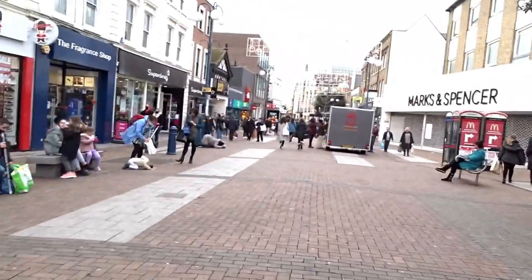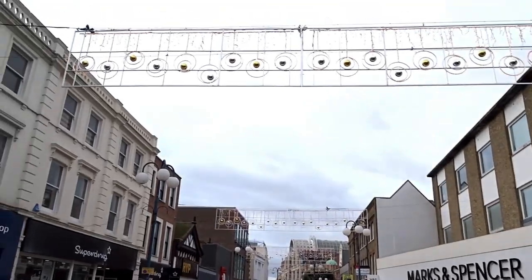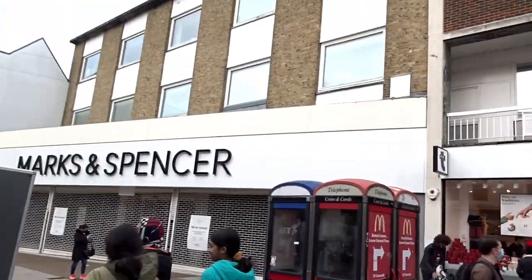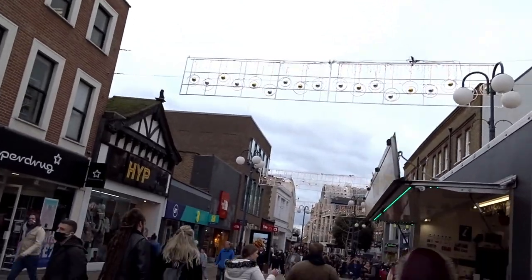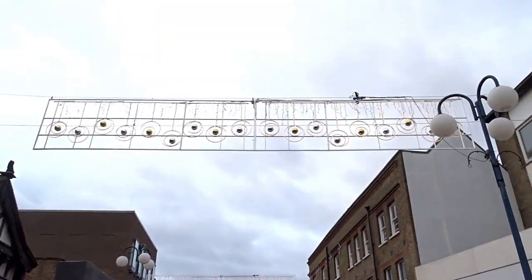Just walking down the main high street. Oh, Marks and Spencer's moved, folks. He's moved somewhere. What do you think about the decorations? Pretty alright, isn't it?